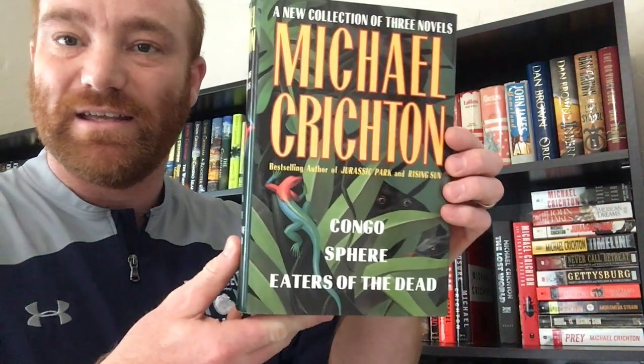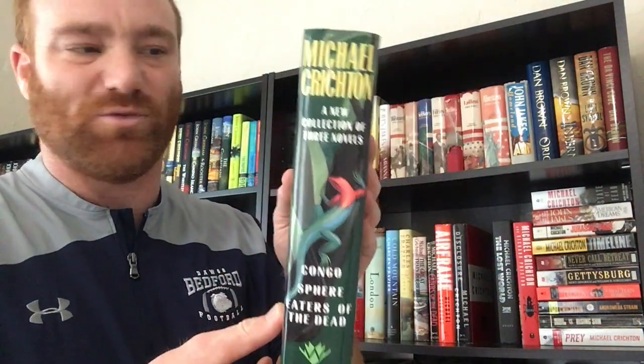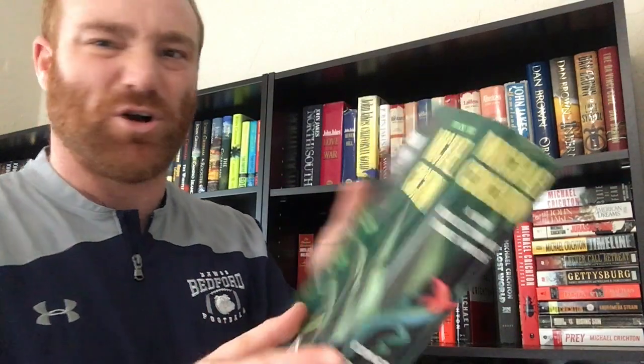It's got Congo, Sphere, and Eaters of the Dead. All right, and that's kind of a neat book. This is one that I picked up at Barnes & Noble or something like that, and it was marked down. That was the very beginning of me starting to build my collection. It's from Wings Books out of New York.